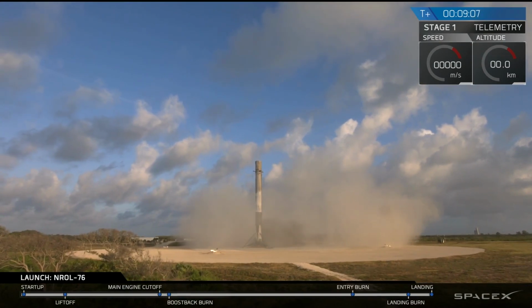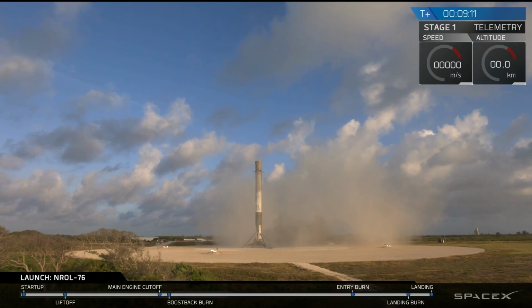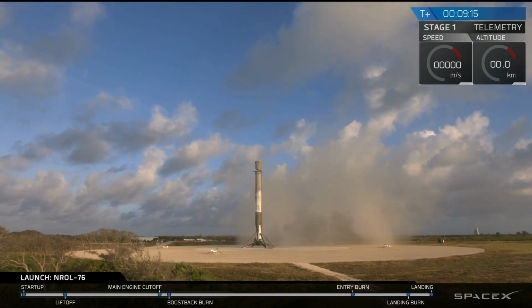First stage has landed back at landing zone 1. It's another good day for us at SpaceX. It's a beautiful sight to see. That is the 4th landing of a Falcon 9 at landing zone 1.